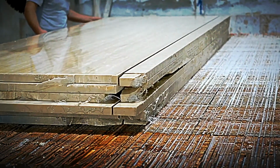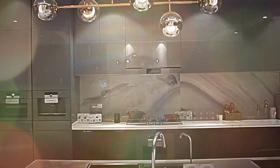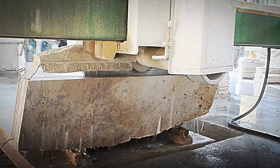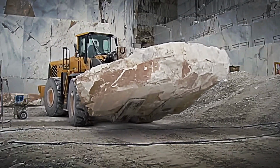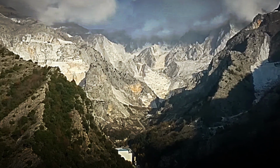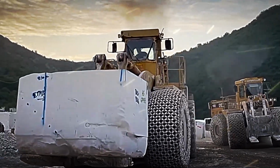Have you ever wondered where the marble we see in shiny floors, famous sculptures, or in the world's most luxurious buildings comes from? This stone, a symbol of elegance since ancient times, doesn't come ready-made. Behind it lies an enormous process that begins high in the mountains and involves explosives, giant machinery, and precision work that has been perfected over centuries.